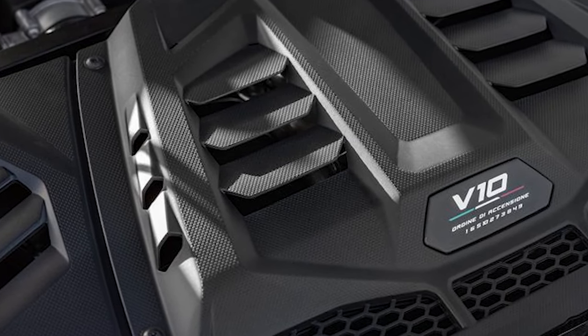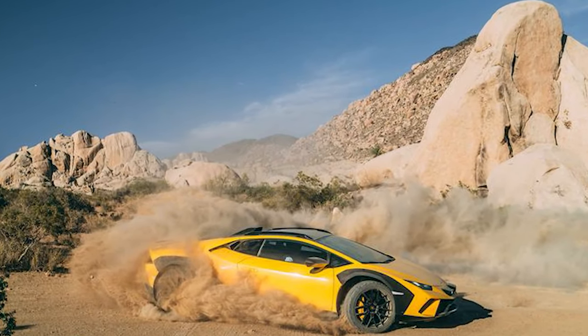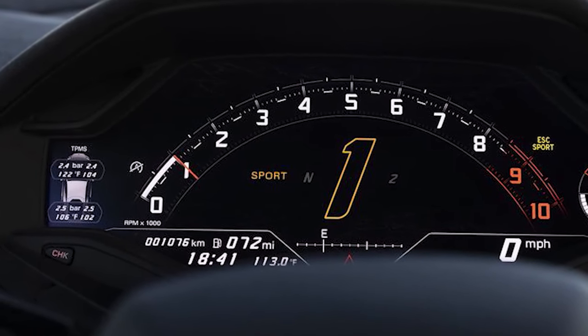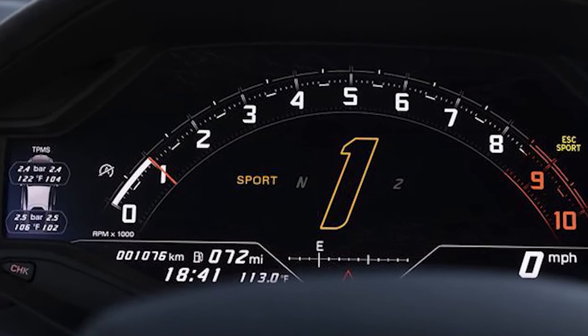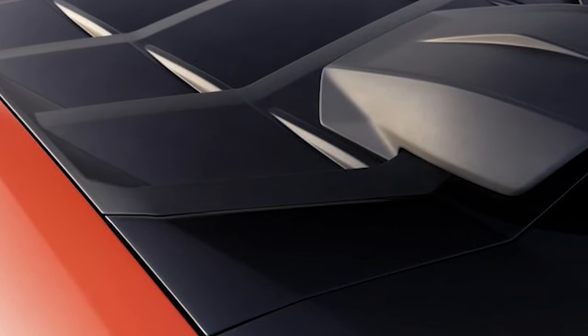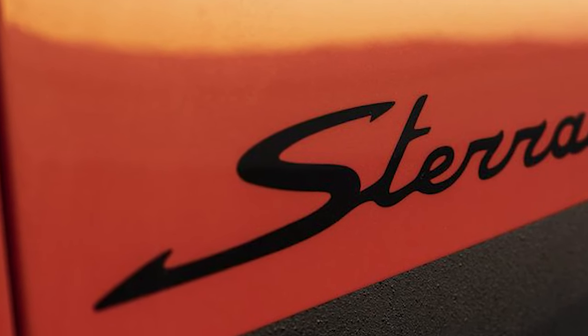And it's a run flat, so in the event of a puncture, the Sterrato can carry on for 50 miles at 50 miles per hour. And while some might be tempted to mount two spares on the roof rack, it's only rated for 88 pounds. Bridgestone will also offer a one-off winter tire for the Sterrato. Oh, the possibilities.